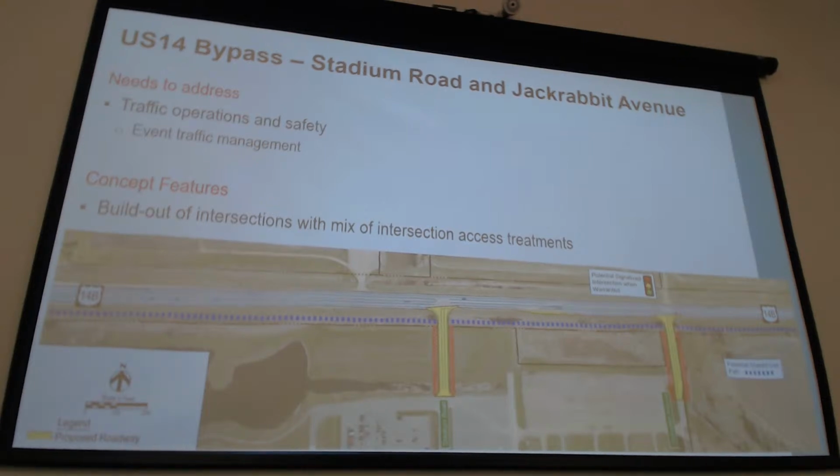So essentially the concepts look at build out of intersections with a mix of intersection access treatments. The one that's shown right here is maintaining the existing 3-lane section that's out there. So really not a lot changed on US 14 bypass. But on the south side, you can see the Stadium Road and Jackrabbit Avenue legs of the intersection are widened out. Essentially, that is to help them from an event traffic management standpoint, increasing the functionality of those legs, where instead of just one lane coming in for the arrival times, potentially allowing 2 lanes of traffic in side by side, with the goal of removing that queuing and storage of traffic off of the bypass and getting them onto the side street to improve safety and operations and reliability on the bypass itself.